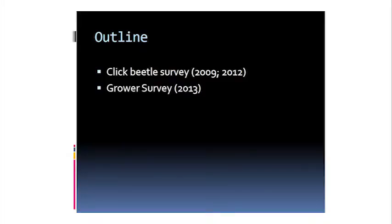So really, there's two surveys that I'm going to go over this morning. Many of you will be familiar with the click beetle study that we did in 2009 and 2012, so I'm going to review that. Some of you have heard those results before and have some more information to show you there. And as well, we did a grower survey prior to Christmas, and I'm going to discuss some of the results we have from that as well.